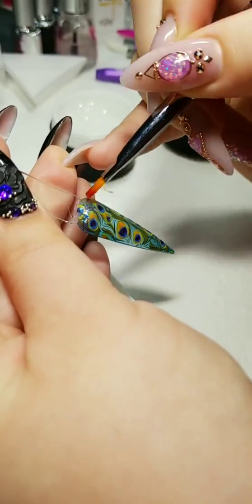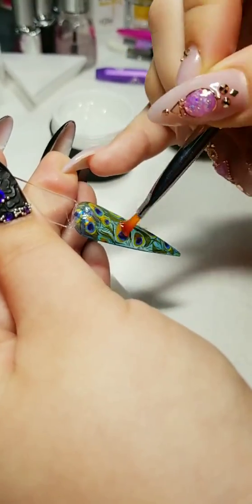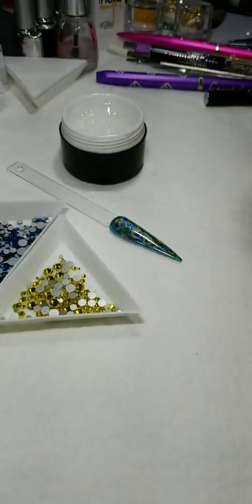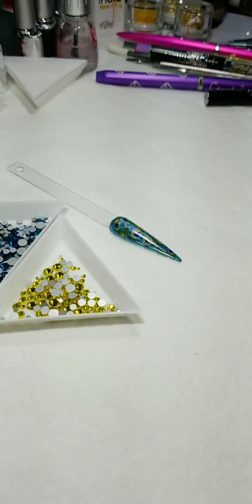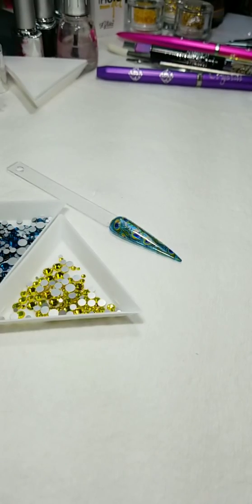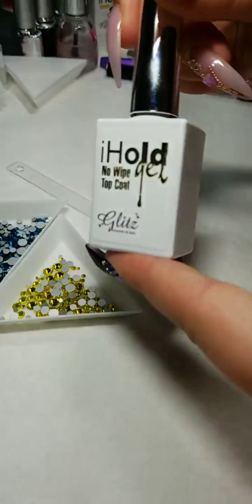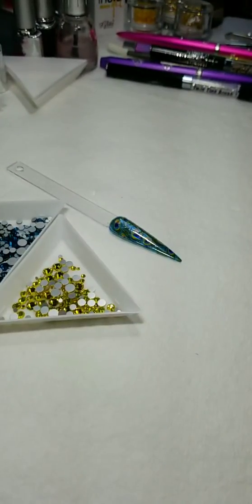So I'm just going to put some down the center here. Not all the way, but you can put this over the whole tip if you wish. I don't want to, nor need to, so I'm not going to. But if you don't know what kind of design you're going for, you can totally do that. So I'm going to go in now with my No Wipe top coat before I put in any of my crystals.